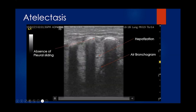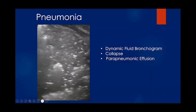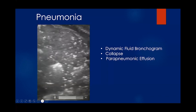Some may argue, is this a pneumonia or not? What is pathognomonic in pneumonias, although you see similar findings to a collapse, is something called a dynamic air bronchogram. With inspiration and expiration, you will see fluid coming in and out of the alveoli and the airway, and it usually indicates an infectious process and/or pus coming in and out. Sometimes you will find some parapneumonic effusions around the infected areas.